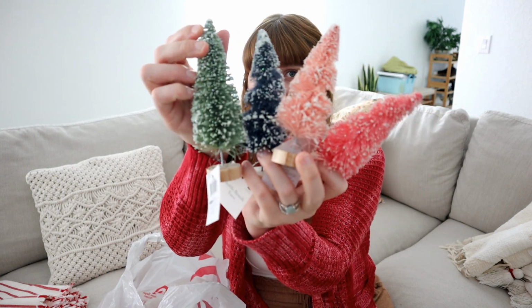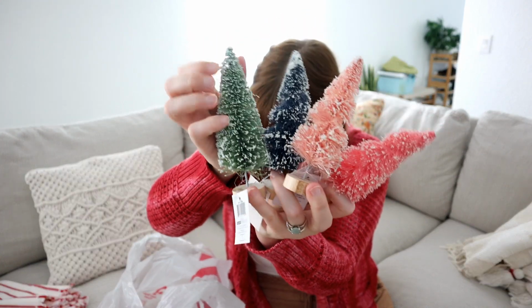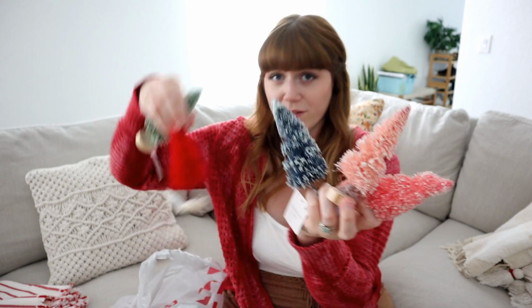So I got these little colors. I even got a red one.